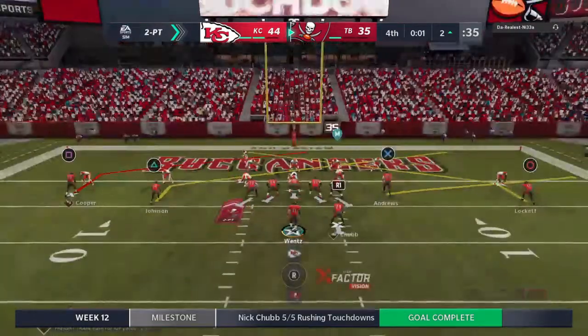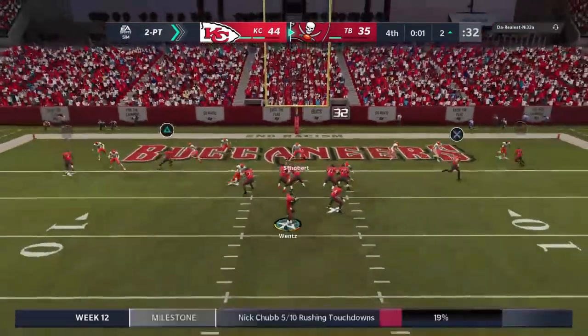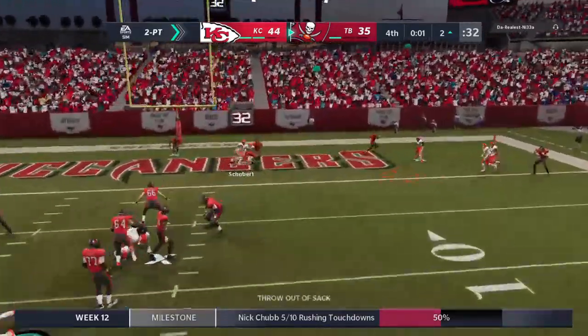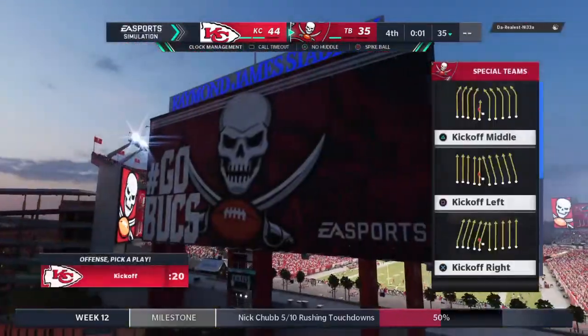Do you go for 1 here and save the possible 2-point conversion for later? I think you do, because if you go for 2 here and you don't get it, that's deflation. Yeah. Now you're wondering why you're even going for it. Take the easy one now and come back and try and get it later.